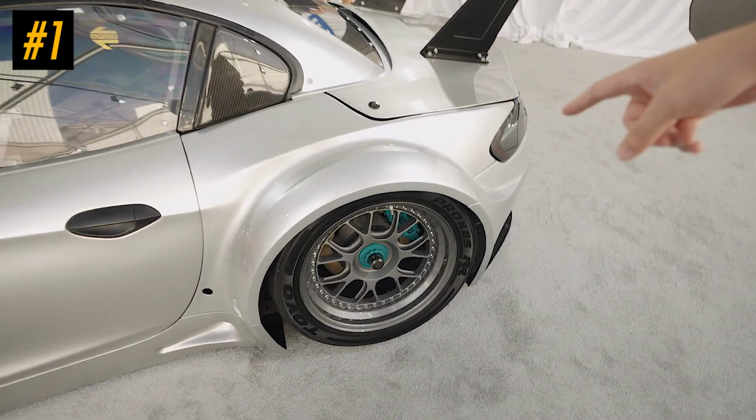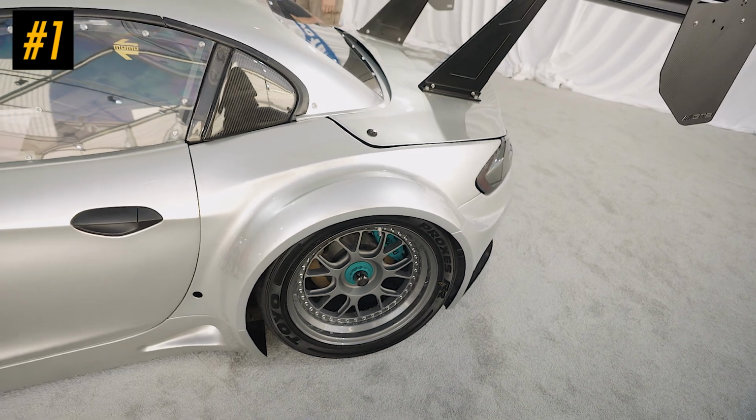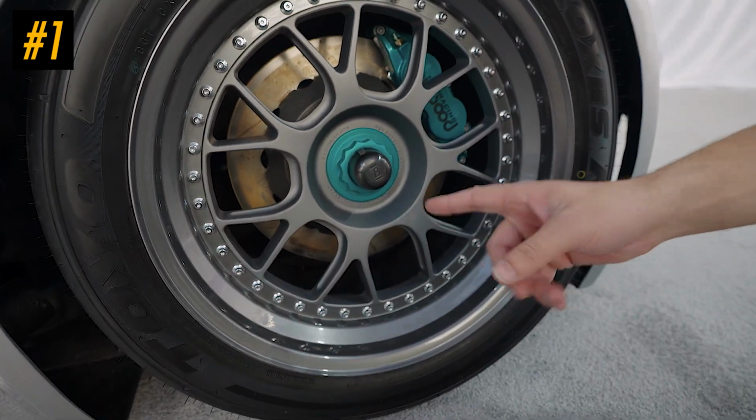For starters, this Z4 is absolutely bananas. Super wide, super big wing. Looks like it gets down. The paint on it is awesome. Center lock wheels. I don't know what wide body this is, but this kit is super sick. It's super unique. And then you can see that it has the 1552s here. I think they're 3-piece. Yeah, they're 3-piece.